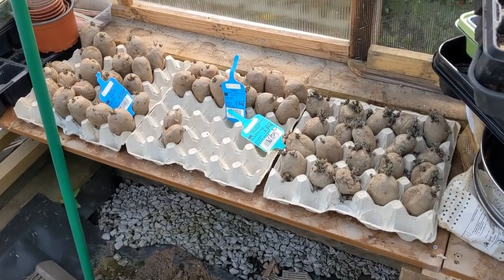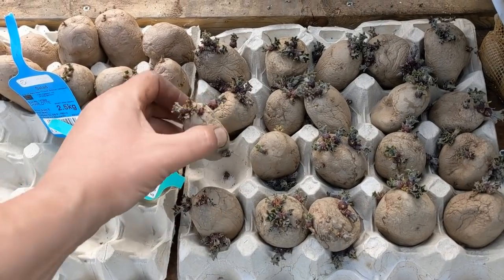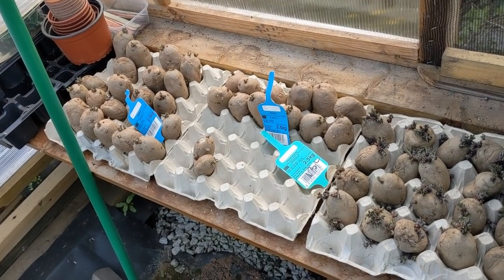And they're going to get soft or hard or whatever these are. They're not getting any fitter, these potatoes. So we're going to get them in the ground right now. If I don't do it now, it's not going to happen.